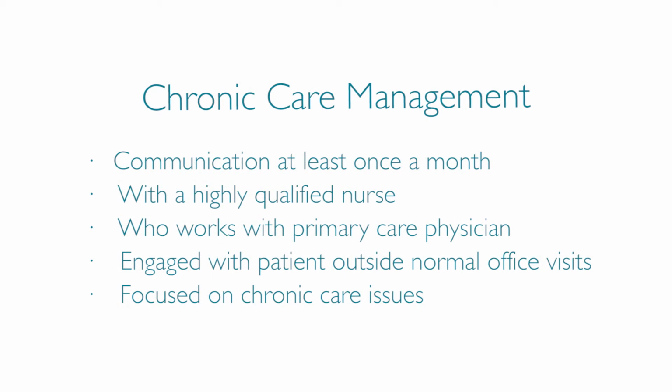The chronic care management program is a new service to Medicare patients where we are able to reach out to the patient at least once a month with a highly qualified nurse who's interacting with the patient on a regular basis outside of what's done in the office with the physician to keep connected with the patient, really focusing on diseases. So, for instance, if a patient has hypertension and diabetes or a patient has COPD and depression, we can call that patient at least once a month, and interact and make sure how well they're doing so that we can keep things on track in between office visits.